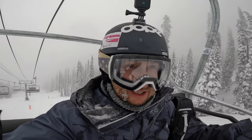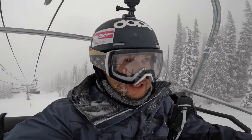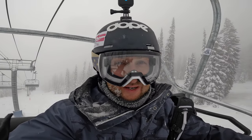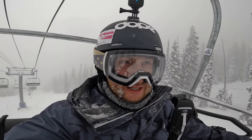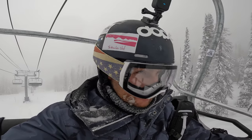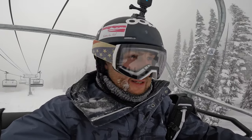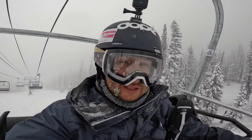We're now heading back up into the fog, which is sitting probably about three quarters of the way up the Ripper right now. So everything above that is just super hard to see. Legs are getting pretty worn out right now. I'm going to try and head back over to Stoke though, get a couple of laps in there, and then we'll see where we're at.